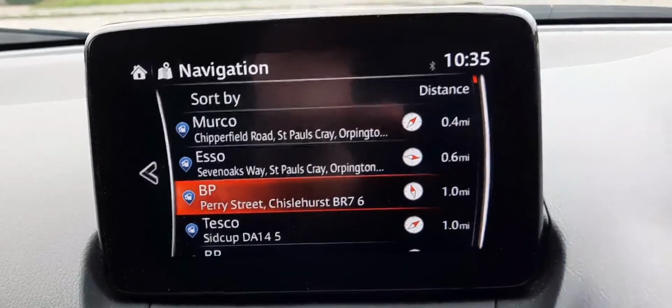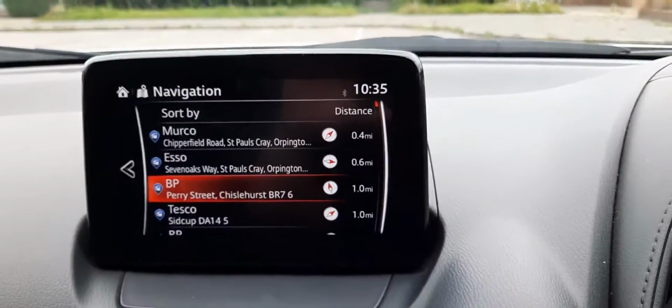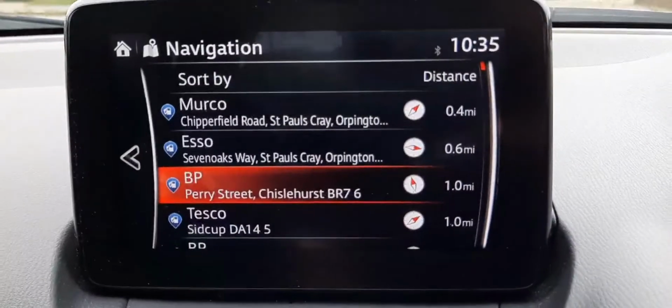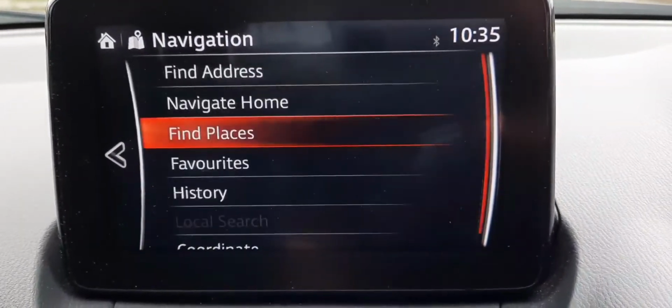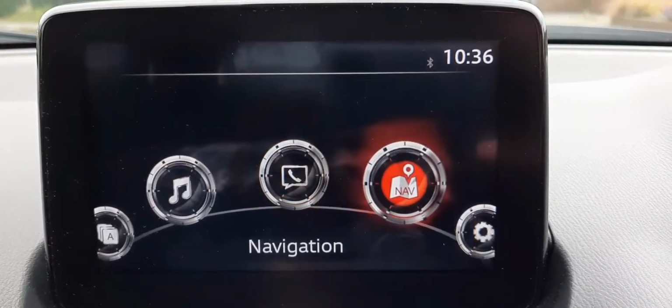Now, you can set up a Wi-Fi hotspot from your phone, so your car is connected to the internet. When you do that, you'll also get fuel prices that will come up here. You also get live traffic updates, weather reports. So yeah, really nice and comprehensive.